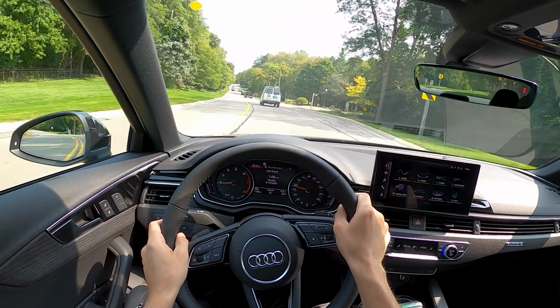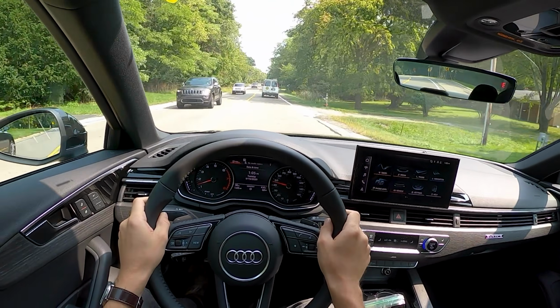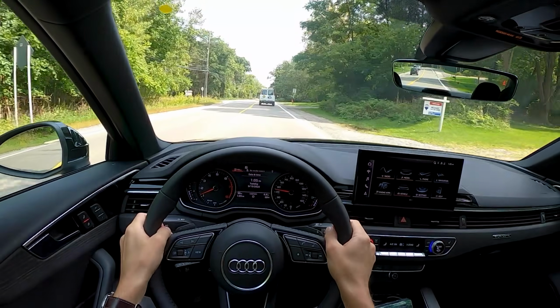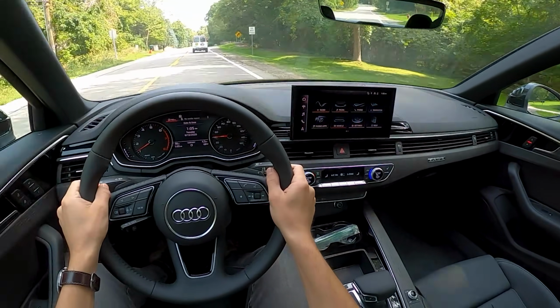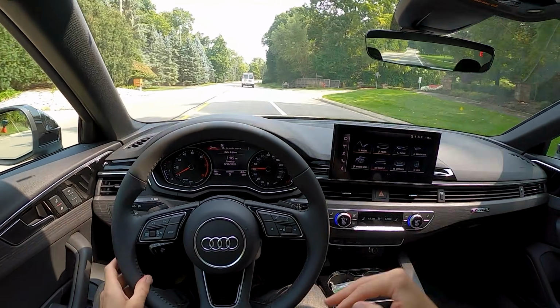The steering in this is very light. I like the driving position. Visibility is okay. This A-pillar is a little bit large. But overall, it's a really nicely balanced car. These seats look and feel very nice. I'm a little bit lower in here.